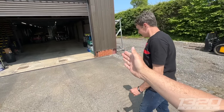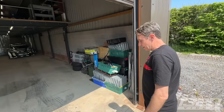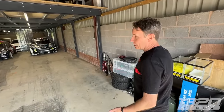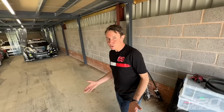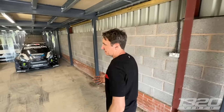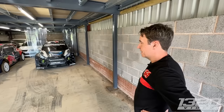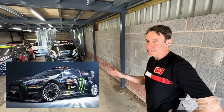We got to see Ken's old car. Yeah, this is amazing. So I bought this about a year ago, obviously way before his tragic accident. I paid too much money for it, because I'm a huge Ken Block fan for no other reason whatsoever. My friend said it was too expensive. I bought it and my God, I'm glad I did. Obviously with what happened, this is the car, you know, this is the car.